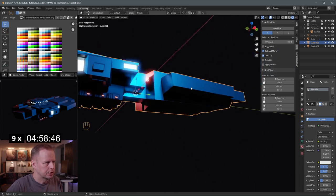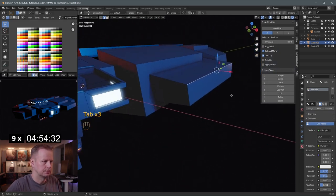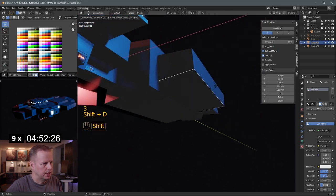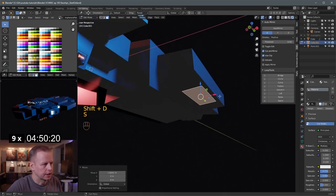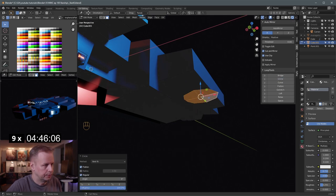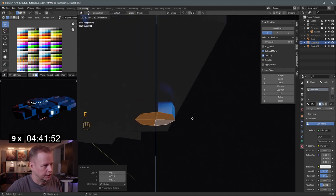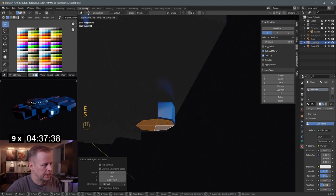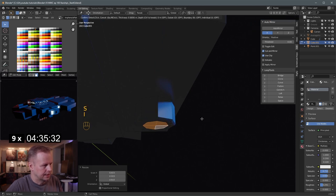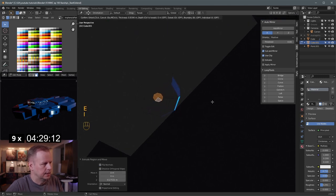And then here I want to put some fuel cells or something. So I feel like they should be round for some reason. I'm going to put them here, Shift D, duplicate. Here's another trick. I use this all the time. Right click, subdivide, circle from loop tools add-on, scale it down. And then you've got yourself a cylinder. You could have added a cylinder instead, but I like to do it this way. E to extrude, S to scale, I to inset, and scale that one. I to inset, E to extrude, I to inset.